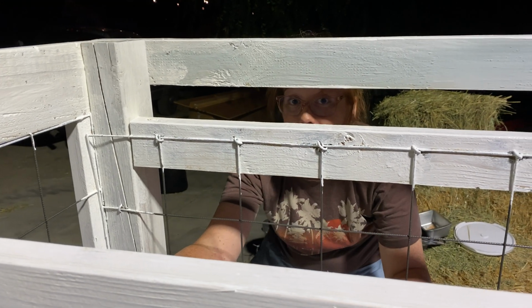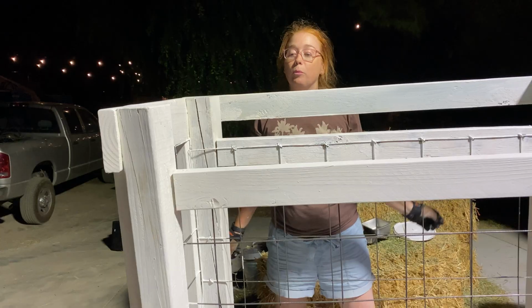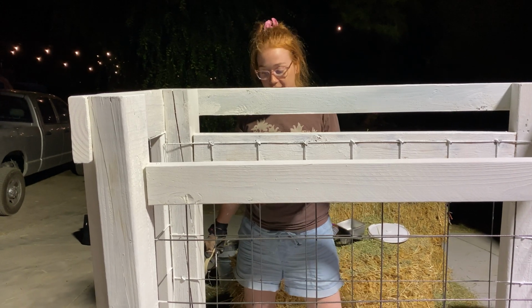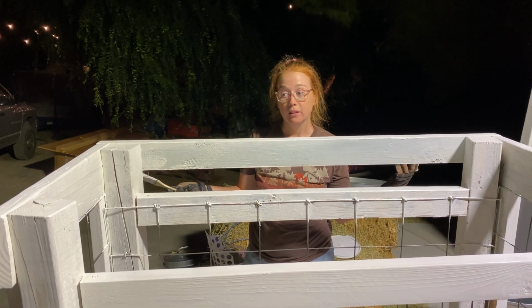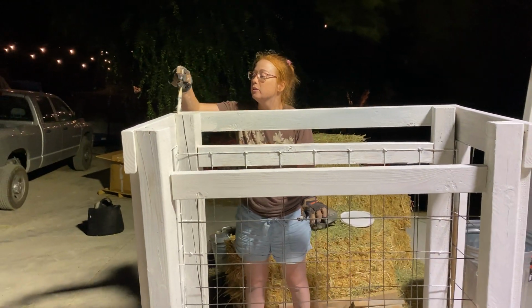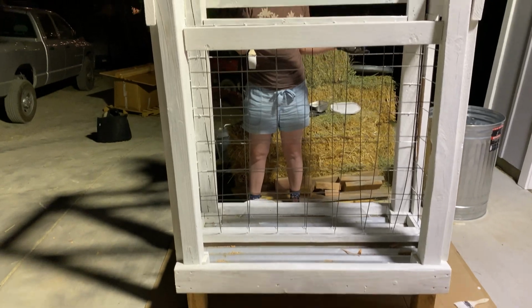We don't have jobs right now, so my time's worth a lot less. That's not true. We needed a feeder that's special because it's alpaca and goats. We didn't want to build a low one, and we didn't want to build a high one, so this is kind of a hybrid. We built it big so that we could definitely expand our herd and still use it.